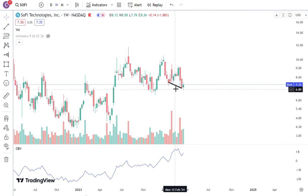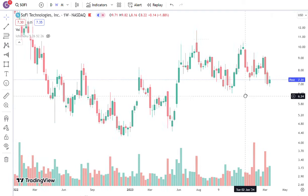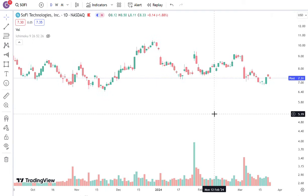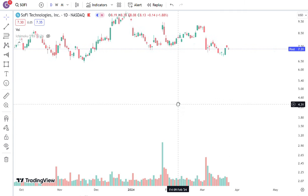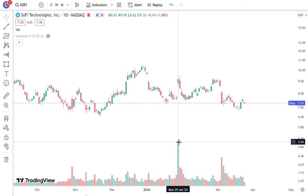Now, if you're questioning this on-balance volume and saying, oh, there's a lot of buy pressure here, and how come you have a bunch of big selling volume candles over here? I think it's more helpful to kind of break into the daily to see what actually happened. There's huge buying volume here.